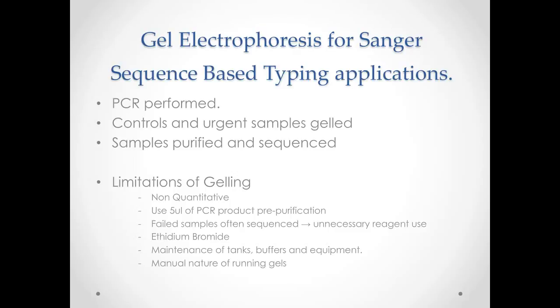Of course, there is also the disadvantage of using ethidium bromide. Even though the most minimal amount possible was used, there is still an exposure risk. The equipment is also bulky and requires maintenance. In our department, a whole room was dedicated to gel electrophoresis, and the daily cleaning requirements were never popular amongst staff. Lastly, there's also the manual nature of running the gels.